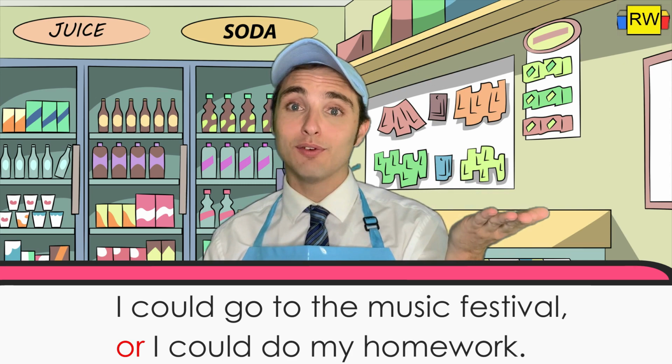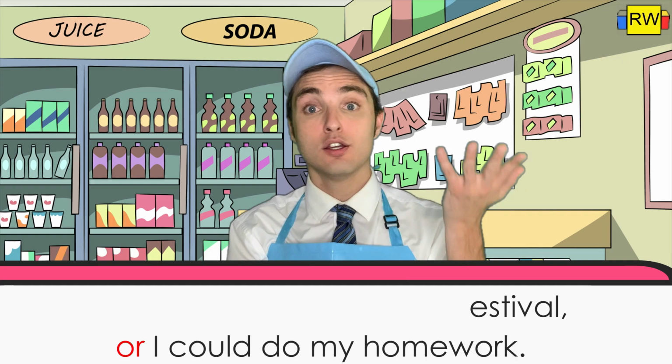As you can see in this example, or helps create two options. I can either go to the music festival, or I could do my homework. Two options. And that's what or does.